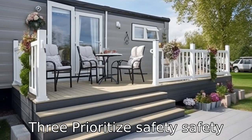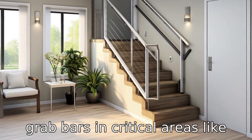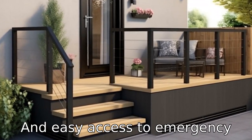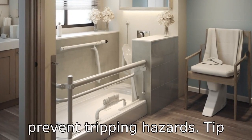Tip 3. Prioritize safety. Safety measures such as non-slip flooring, sturdy handrails and grab bars in critical areas, like the bathroom and stairs if any, and easy access to emergency exits should be prioritized in a tiny house for seniors. Keep the floor clutter-free to prevent tripping hazards.